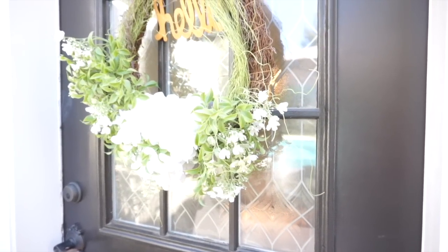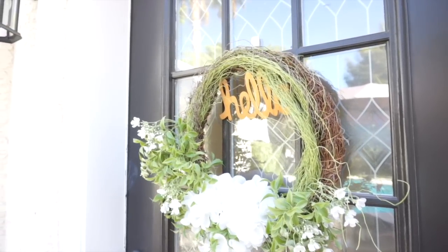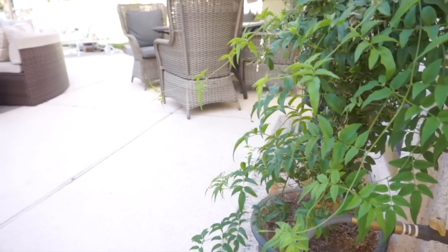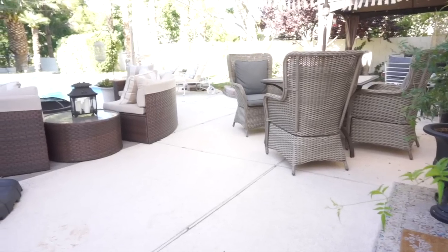During the summer months, I love spending a ton of time outside. I really enjoy spending mornings especially and evenings out here when it's not too hot. And I love the space that I have created out here for my family and I. And we do enjoy this space so incredibly much.